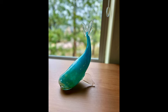One of the hot glass technicians, it was his last cruise on his contract, and so he was making things to sell. Yeah. And first day I spotted this whale that he had made, and I said, "Ooh, I want that." And he said, "Well, it's sold, but I'll make you another one." Yeah. And he did. And now we have it on our sideboard in our dining room. So what else? The cabanas.